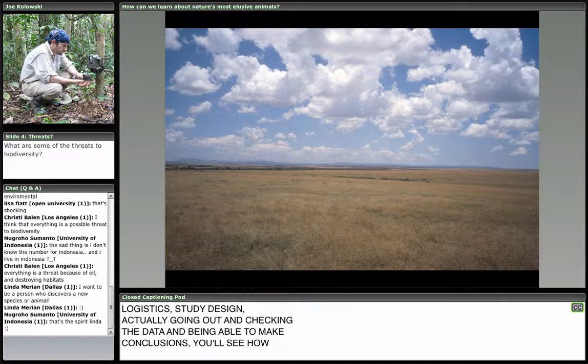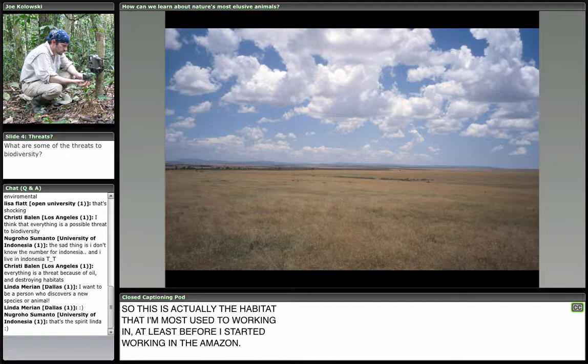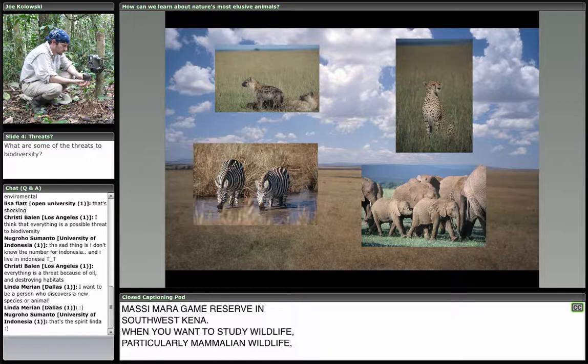So this is actually the habitat that I'm most used to working in, at least before I started working in the Amazon. And this is a picture of the Masai Mara Game Reserve in southwest Kenya. And when you want to study wildlife, and particularly mammalian wildlife like I focus on, it's actually very easy. In a habitat like this, all you do is watch the animals. And so here's some shots of some of the animals that you see on a daily basis in the Mara. And it's very easy to collect information about these animals because they're so visible.